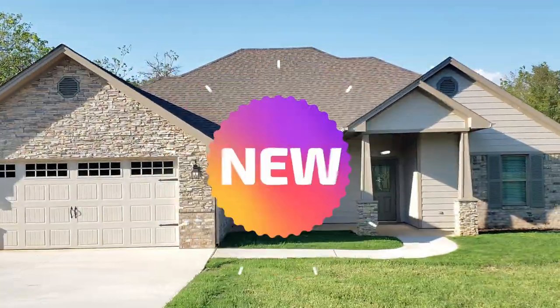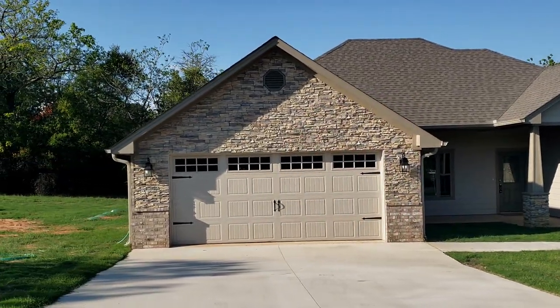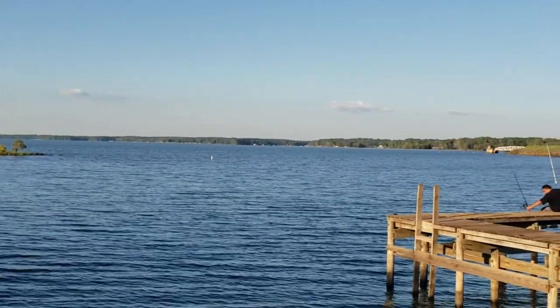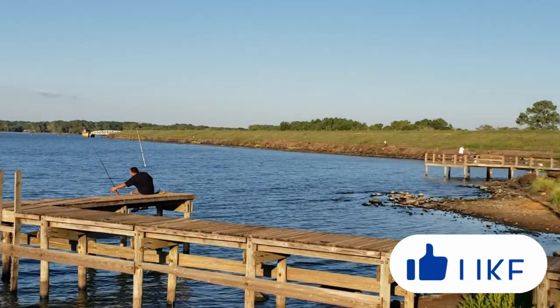Have you always wanted to live near Lake Palestine in a brand new construction custom home? Well, now you can, and it's very affordable. It's also right around the corner from Deep End boat launch and fishing pier, so you have that at your disposal anytime, just to go drop your boat and take off or just go grab some poles and go fishing. It's very, very close.